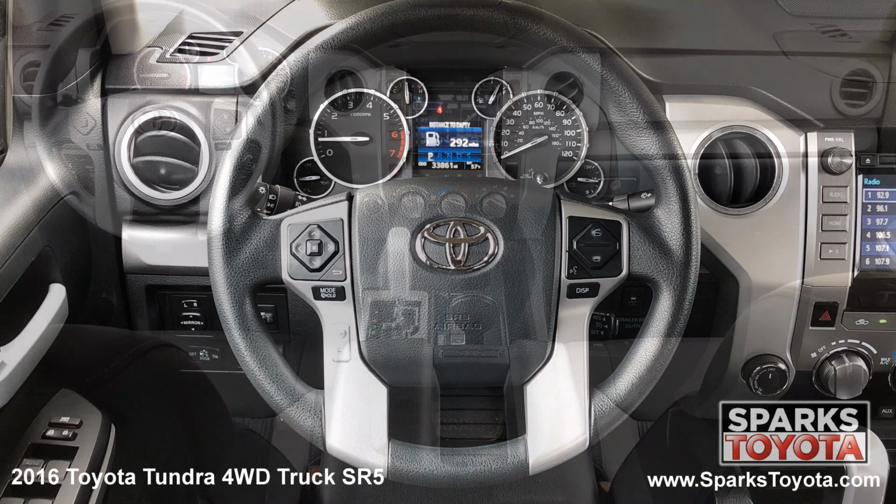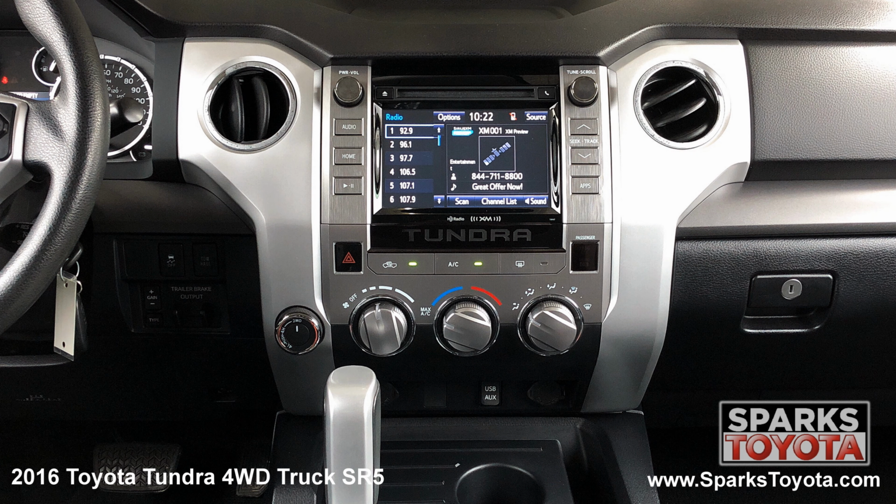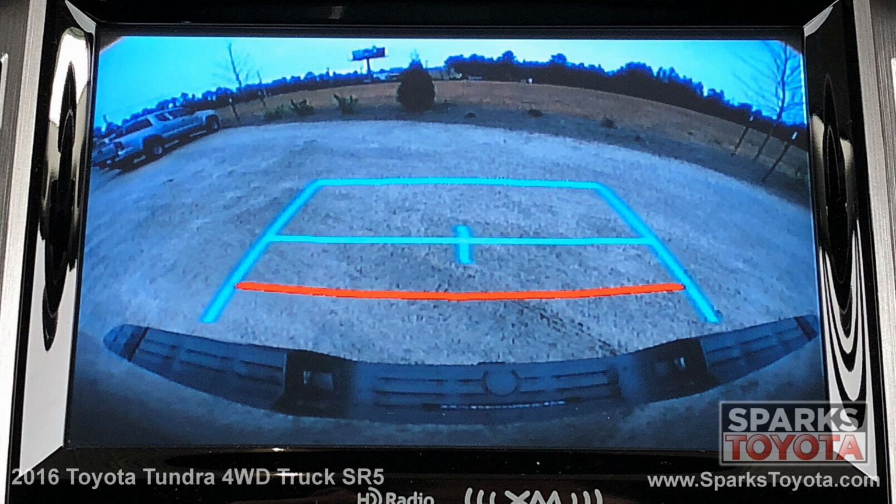under seat storage, a tilting steering wheel with convenience controls, the multimedia and GPS touchscreen with a CD player, Bluetooth and voice recognition, and a backup camera to make backing up a breeze.